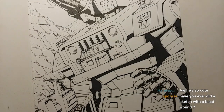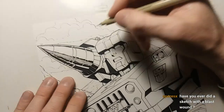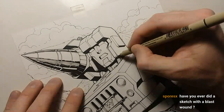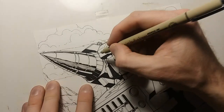Thank you. I'm happy with how his face turned out. I know I say it a lot, but the face is really important to me. I need that to come out right to really feel good about an image.